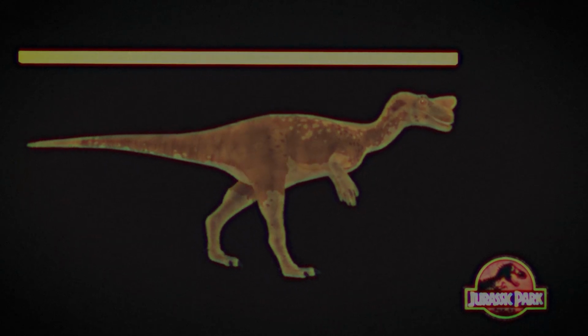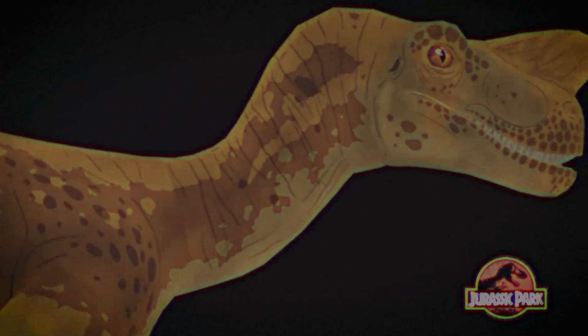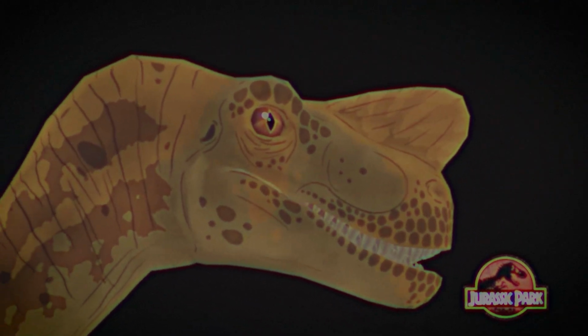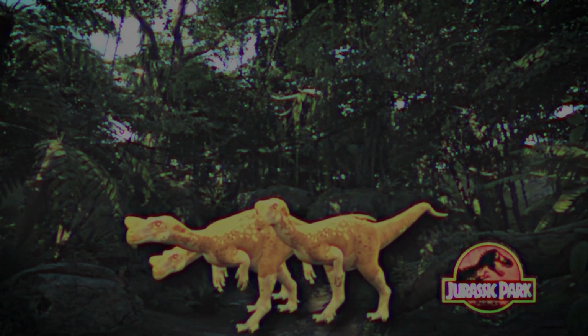Proceratosaurus was relatively small, measuring about 10 feet in length and weighing around 100 pounds. Its most distinctive feature was a prominent horn on its snout, which gave this dinosaur its name before Ceratosaurus.